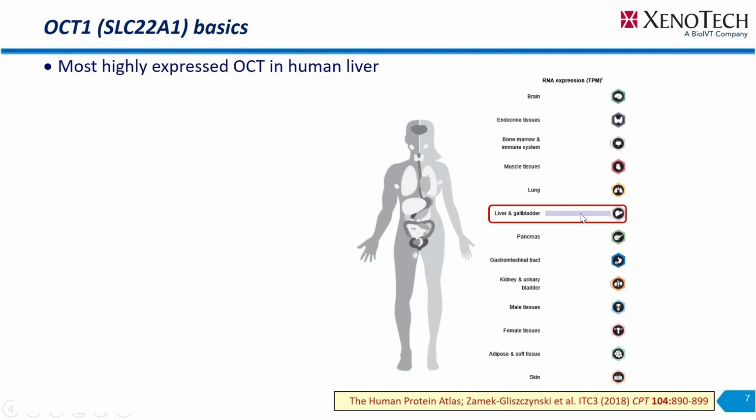So in the liver, OCT1 is a sinusoidal transporter. It's facilitative, and it is actually highly polymorphic. And that was a little bit of a surprise to me when I first learned about this in 2015 or 16. It transports weak bases.